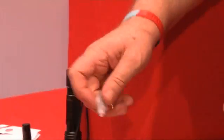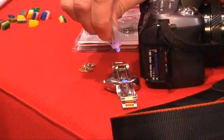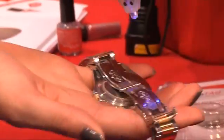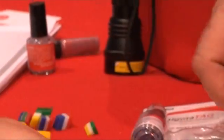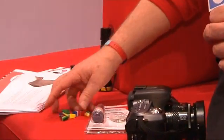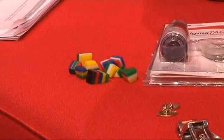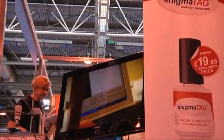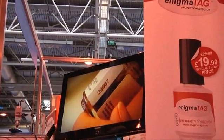So the very simple thing is, if I could show you a watch here, we've marked with Enigma tag. It will provide initially a UV mark, but the key aspect is that each of those marks will carry several hundred of these microparticles, which are layers of colour, which quite frankly are less than half the size of a hair. So they're not something that are visible to the naked eye. But every bottle has a unique identity, and that code is unique to every single person.